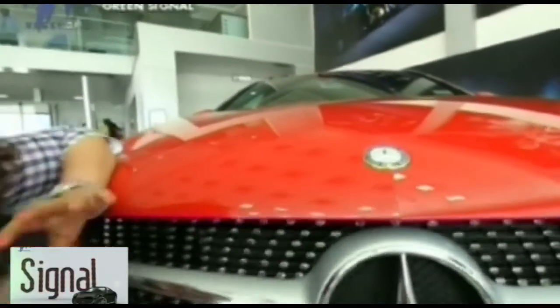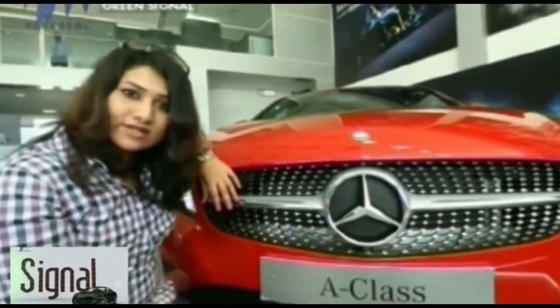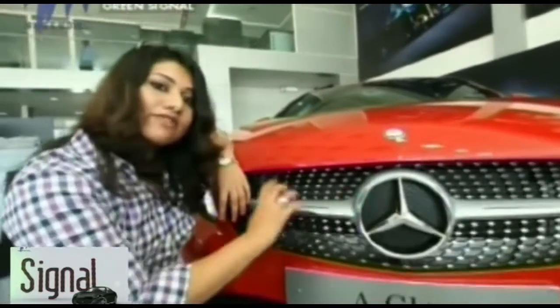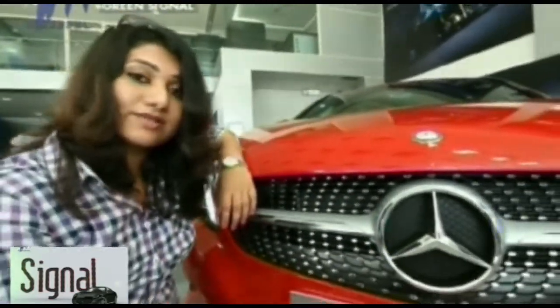Mercedes-Benz has redefined the radiator grille. It now has a progressive diamond radiator grille. You can see the innovative pins at the front of the A-Class. It is creating an unmistakable highlight on the road.